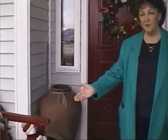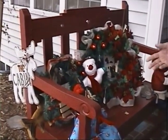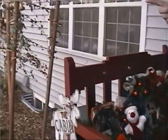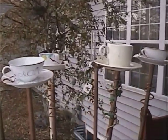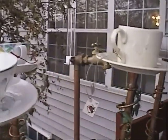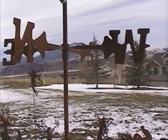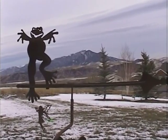Over here, vendors have made wreaths and cute little sitting Santas. These are little bird feeders, you put bird seed in them. There is a water gauge, which obviously you don't need too much in Bozeman, but it's awfully cute. Out in the yard, we have a huge array of weather vanes and little garden picks.